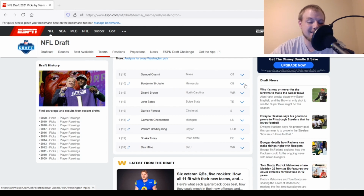And then at almost the end of the 7th round, they went with Dax Milne, wide receiver out of BYU. He's a guy I don't really understand why he came out. I think he could have gone back to BYU, helped out his draft stock a little bit more for the future, a former walk-on there. Obviously one of Zach Wilson's favorite targets, but a lot of people were hyping him up pre-draft process, and I just never saw it with him.